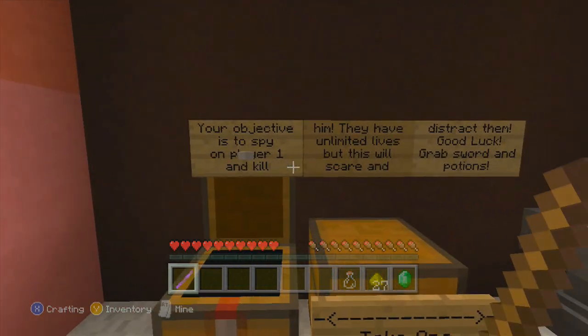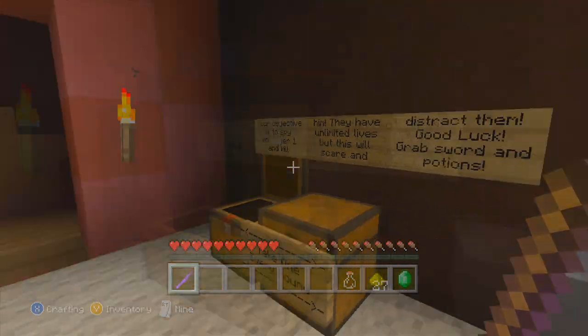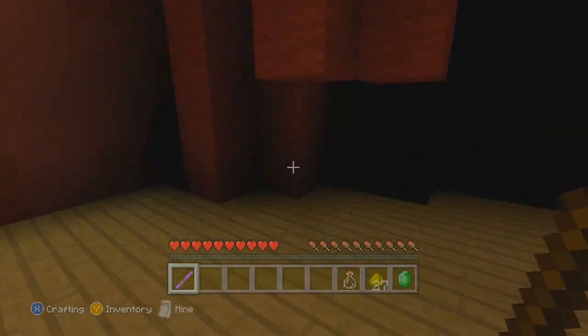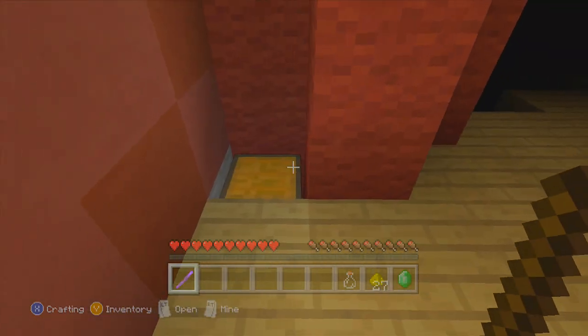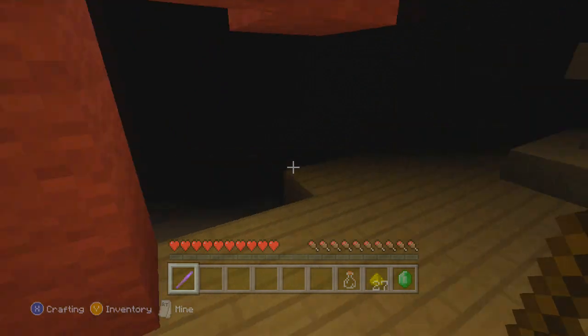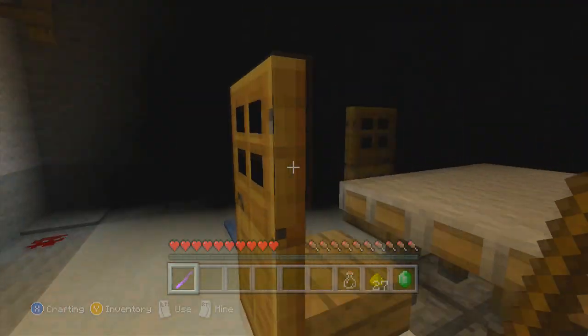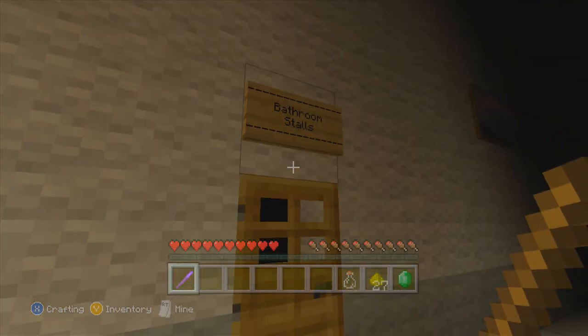Yeah. Your objective is to spy on player one. And oh, wait. Maybe we're in. Oh, I think we're actually in like Freddy's area right there. Okay. Let's see. What's over here? Nothing there. We found the kitchen. We just haven't found. And we've only found $1.